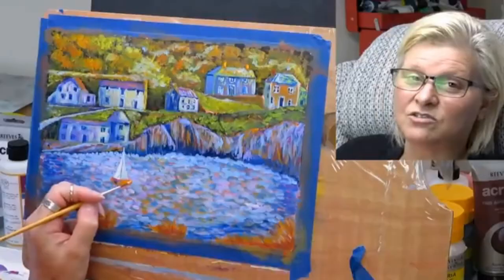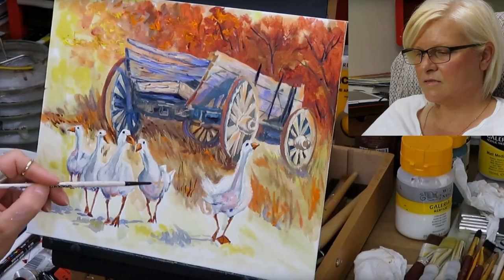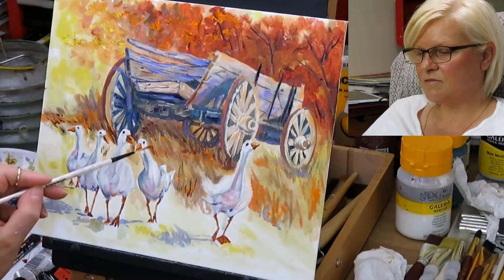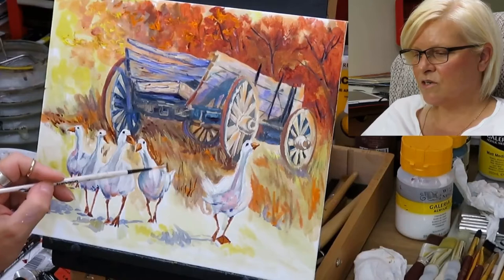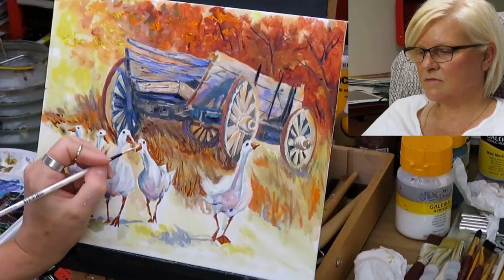But now let's make a start by looking at my three favourite videos from Chrissycanvasart. This one's called Wagon and Geese Watercolour Disaster. It's called that because she started off by doing it as a watercolour and then ended up not liking it and changed it to an acrylic painting. But as you can see from the final result, the process that she went to get there doesn't matter. The end painting isn't a disaster by any stretch of the imagination.